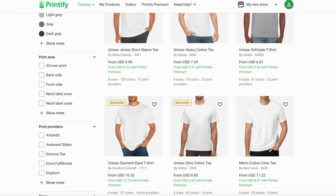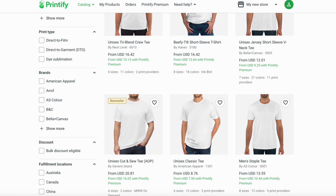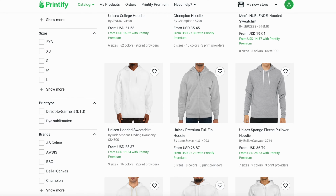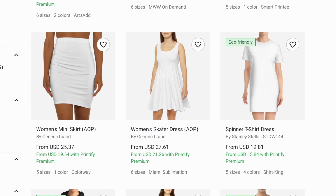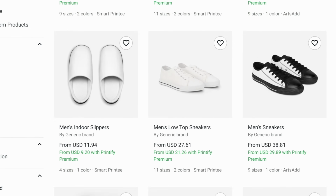You can start selling t-shirts and quickly move on to include other clothing products like baby clothing, aprons, socks, and even underwear. And the great thing about this is that you can use the exact same tools to create every single one of the products on each one of those categories. The process is exactly the same for all of them, which means that once you learn how to create one product, you basically know how to create hundreds. And that's exactly what I'm going to show you how to do.